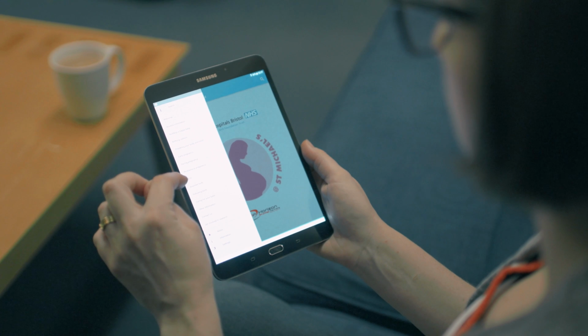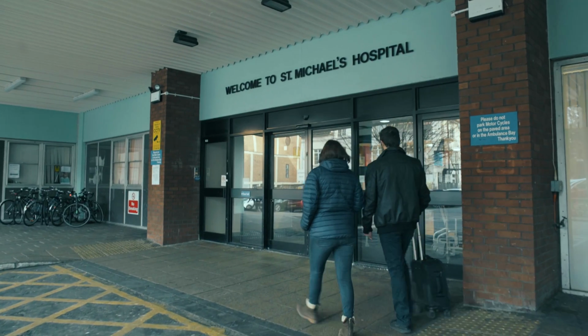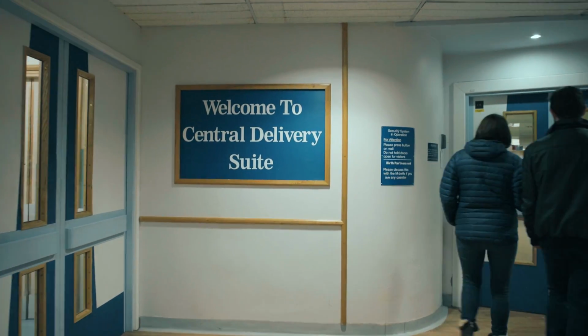The My Pregnancy at St Michael's app can tell you about the choices available and the risks and benefits of each one. Your community midwife will also be able to answer many of the questions you might have. Epidurals are available at any time, but only on the central delivery suite. If you're labouring at home or on the midwifery-led unit and decide that you want to have an epidural, you'll be transferred to labour ward so you can receive it.